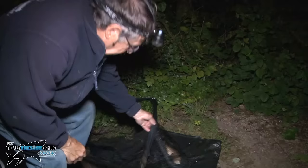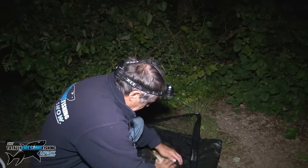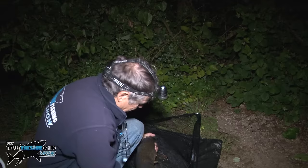The hook fell out, but we still got the fish. Guys, that was an unbelievable piece of luck. I'd only just landed that tench, put the tench back in the water, and I just thought, I'm just going to free line that worm again. Put it down, got the rod in the rest. Wait, win. Not a big carp, but that's a bonus fish. Definitely a bonus fish. For me, anyway.